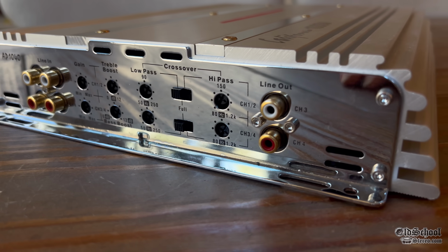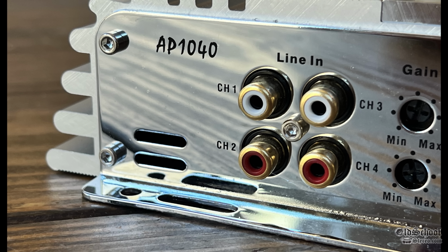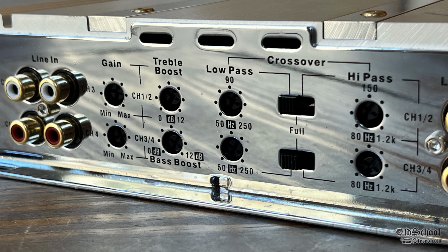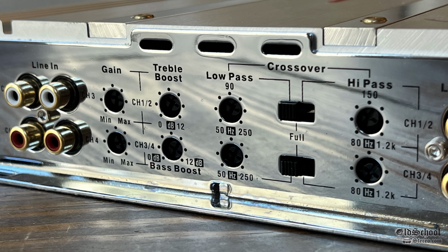I didn't touch it, but check out all these options. We have line in for channels 1 through 4 via standard RCAs, no Tiffany's here. Also, we have the gain controls. Channels 1 and 2 have a variable treble boost, 0 to 12 dB at 8 kilohertz. Channels 3 and 4 have a bass boost, 0 to 12 dB at 45 hertz. You also have the option for low pass or high pass crossovers for all 4 channels, or you can set them to full range if you would prefer to go with no crossover.